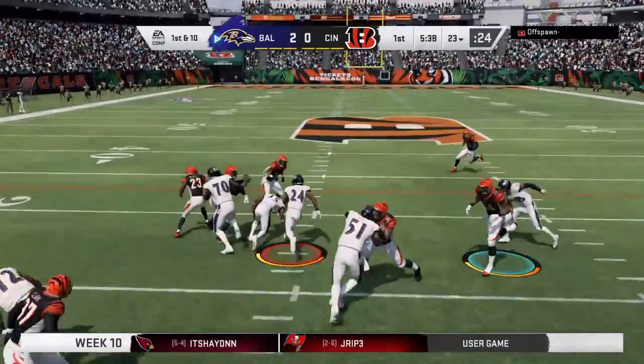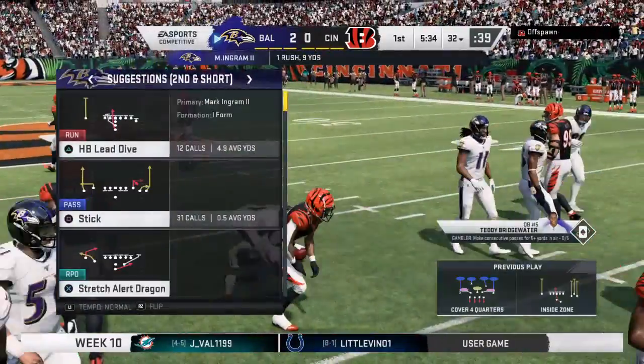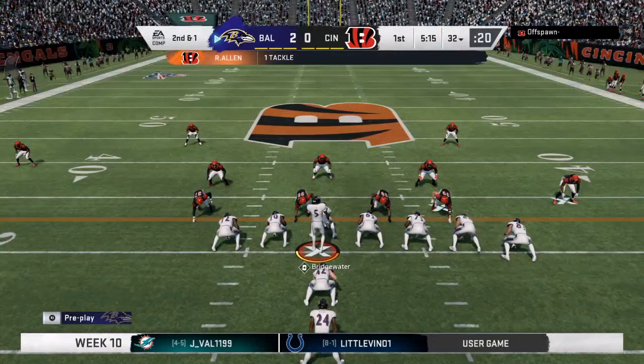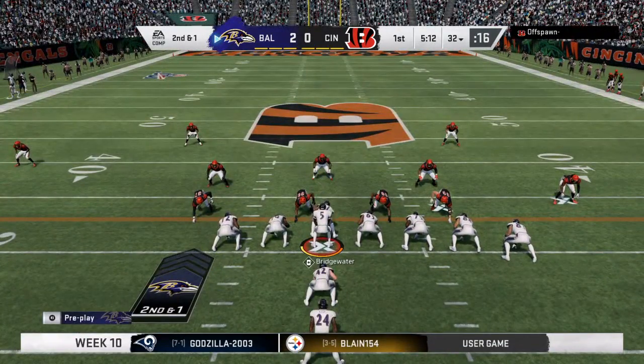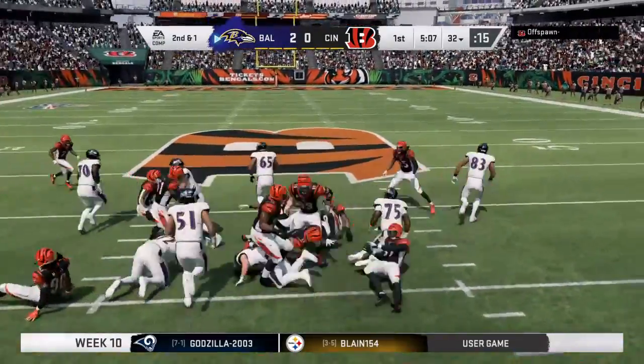They go to the former Saint, Mark Ingram. And this will leave him a yard short. Nice pickup of 9 yards on first down. The last run got 9. That leaves him with 2nd and a yard. They run. It's Mark Ingram.